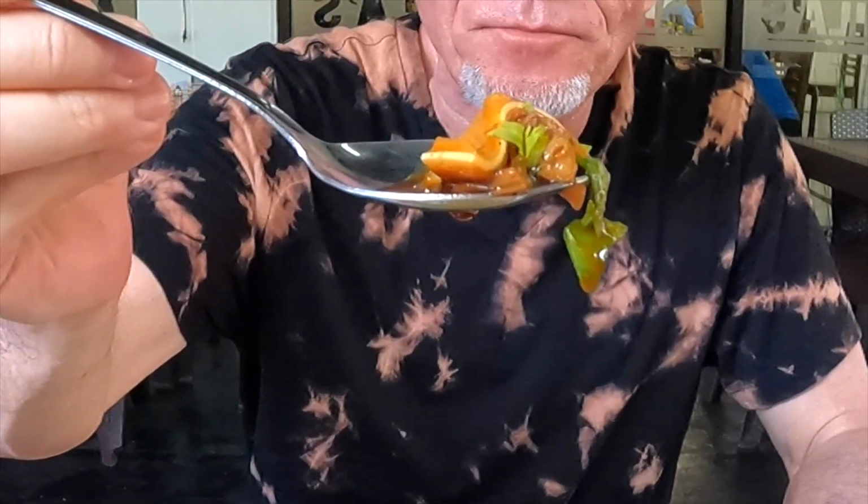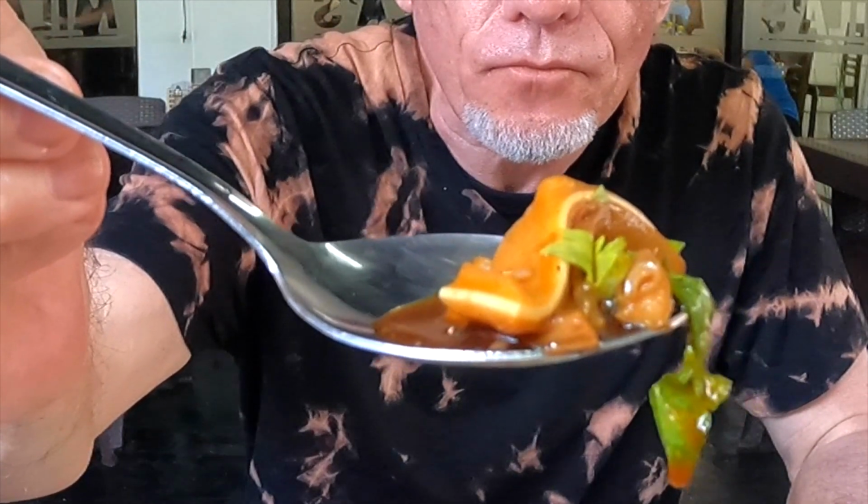And it's just fairly crunchy. Slice of pig's ear there. It's different. There's a lot of pig's ear there. The textures are different for me. So the ear, there's cartilage, and you kind of crunch through the cartilage.